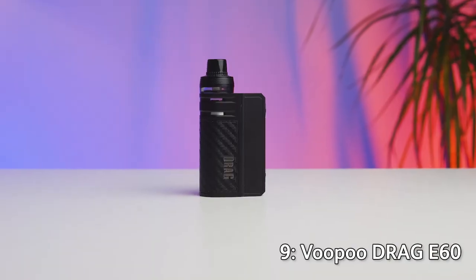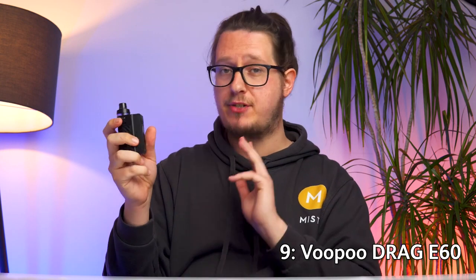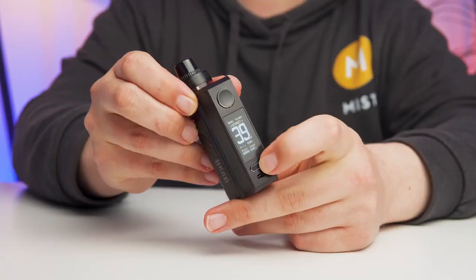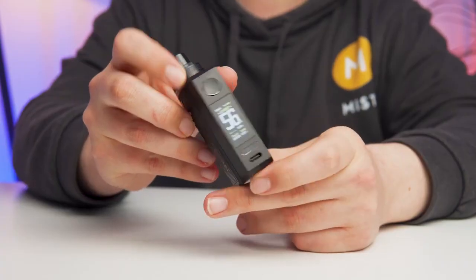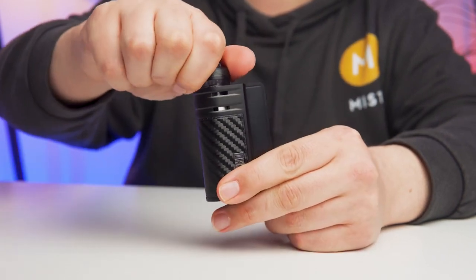Next up, we've got our favorite small vape of the year with the Voopoo DRAG E60, a very small portable sub-ohm kit with a 2,550 mAh battery capacity. You've also got a 5 to 60 watt range that you can cycle through with the little button just here. Really nice display screen. You've got a lovely airflow control system, which is adjusted by simply turning the pod itself.